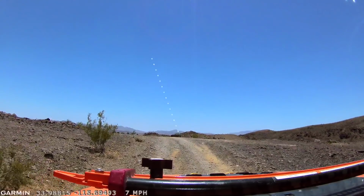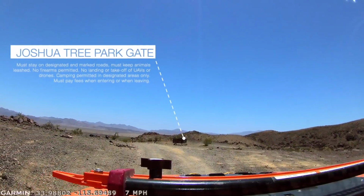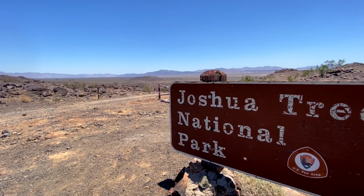Once we cross that border into the park, which you'll see the gate and you'll see the sign, now you're inside the park and you've got to put all your guns away, put your dog on a leash, follow the rules, and all of that.